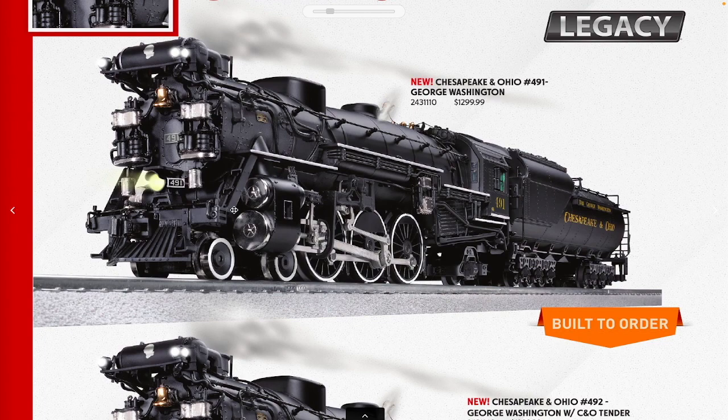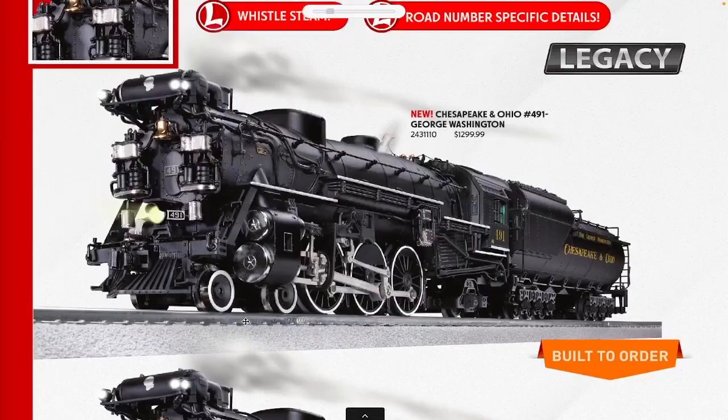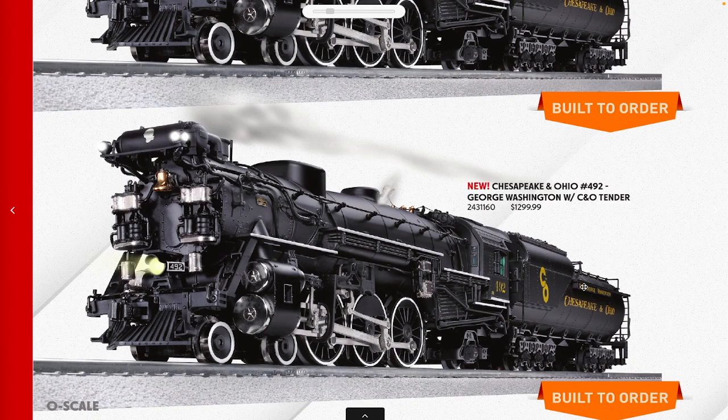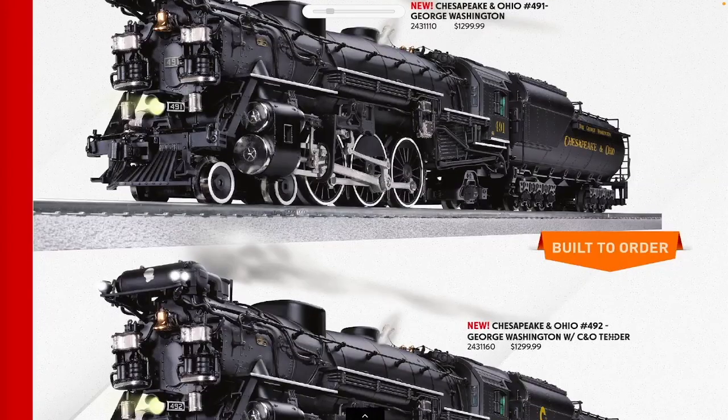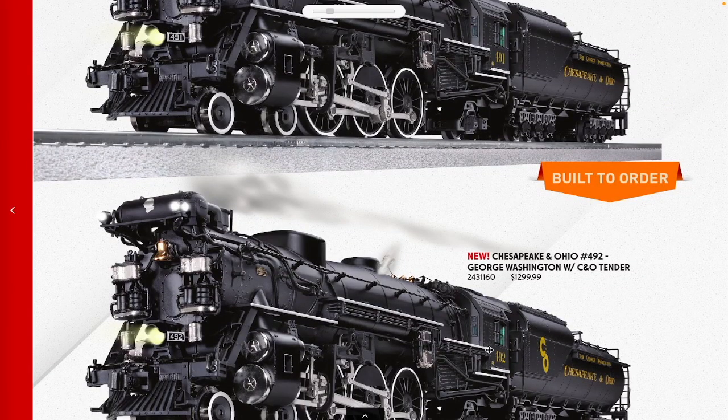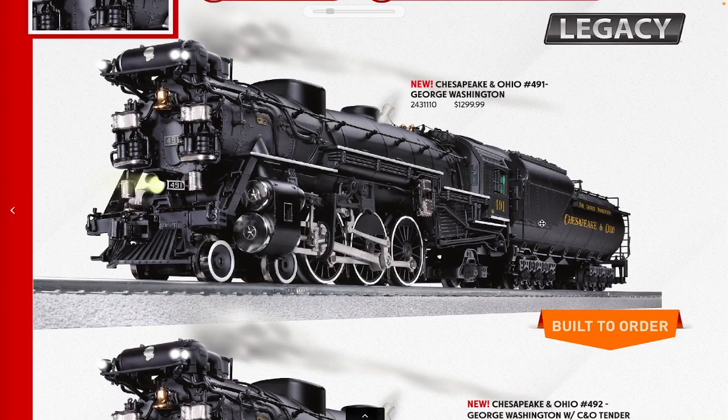So it looks like we have two different variations of the George Washington. In this case, we have engines number 491 and 492. Variations include both having the Vanderbilt tenders with the retrofitted George Washington nameplate, but there are a few minute differences, such as the number boards being different, but also there's a large, later C&O logo on the 492 and a blank space on the 491. So depending on what kind of version you like, you have that choice.